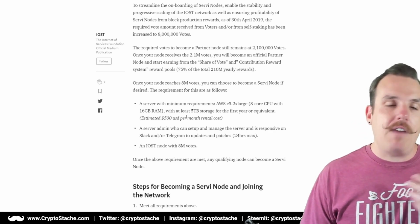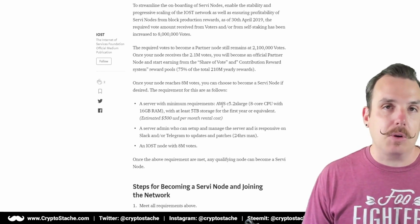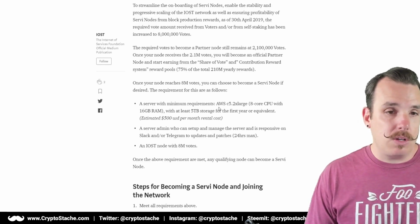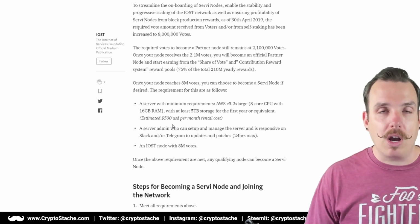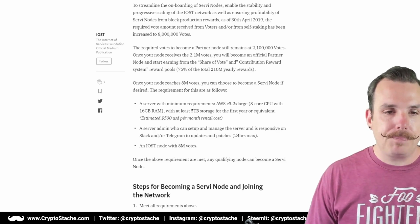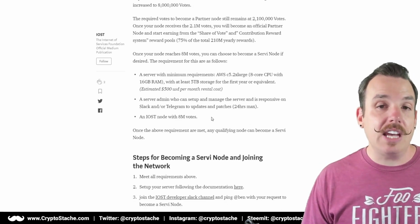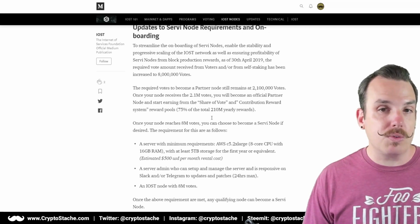But you also have to have these minimum server requirements, and they actually give you an estimate of what it costs on AWS, which is Amazon Web Services, to run a serving node. And so they estimate about $500 USD per month to run a server that hosts the IOST network. And obviously you have to be a little bit more tech savvy to do something like this. But you then do get a good percent of those yearly rewards, right?